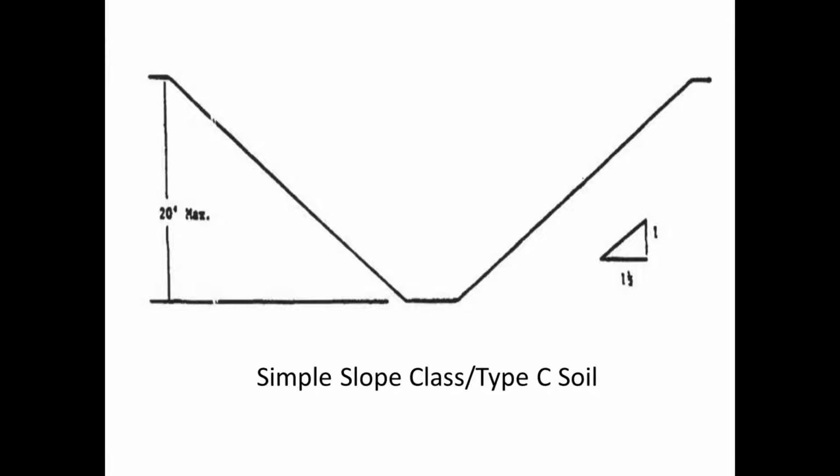The spoil pile must be a minimum of 2 feet from the edge of the trench. So you've dug your trench, you've laid your spoil pile back. You're already at 37 feet wide plus your spoil pile, which is going to be about 6 to 8 feet in width at the base. So you're talking about a minimum of about 40 feet to actually get to simple slope in Type C soil. Type C soil is the most common soil out there. The simple slope is the most common method used to protect employees or workers.